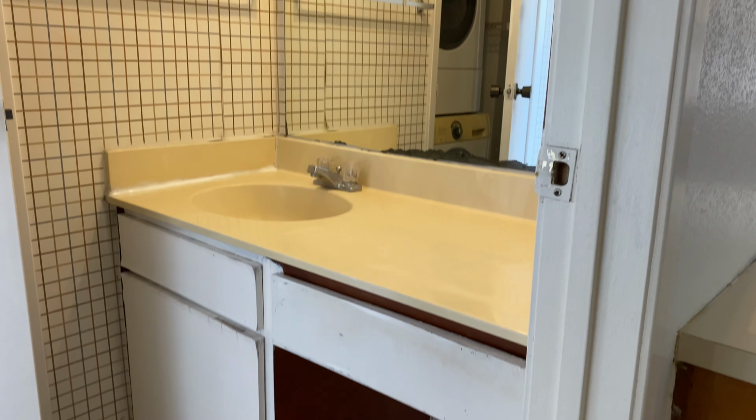At the sink, you have extra counter space and knee space. Plus, your laundry closet is right here. The convenience of having a stacked washer and dryer ready to go in your unit. Shelving over the toilet. Shower curtain is lifted up there over the tub. Nice oval garden tub with tile surround and a window that does open for fresh air and natural light.